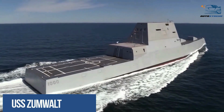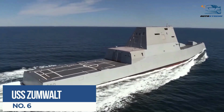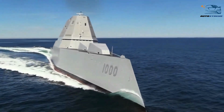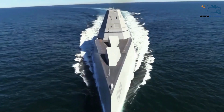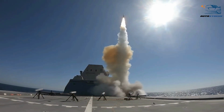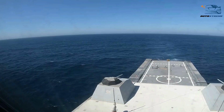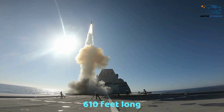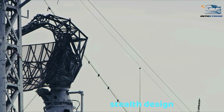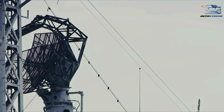At number 6, we're shifting gears to the military world with the USS Zumwalt, a futuristic stealth destroyer that looks like it's straight out of a sci-fi blockbuster. The USS Zumwalt is the largest and most advanced destroyer ever built for the US Navy. Measuring 610 feet long, it features a cutting-edge stealth design that makes it nearly invisible to radar.